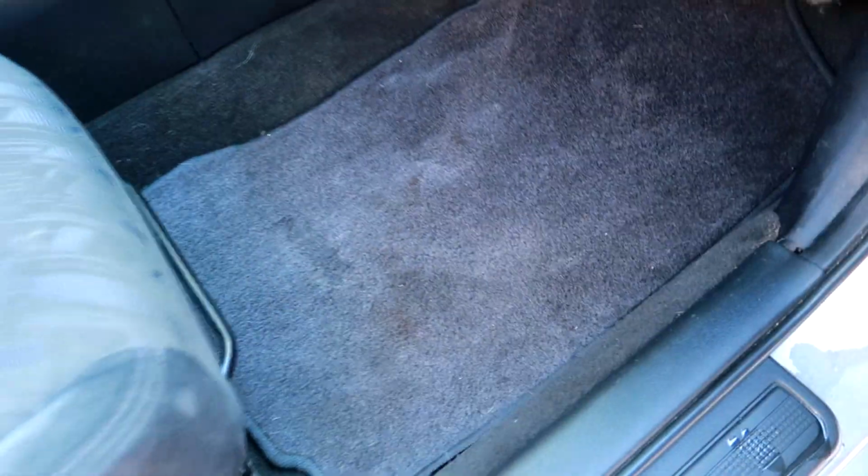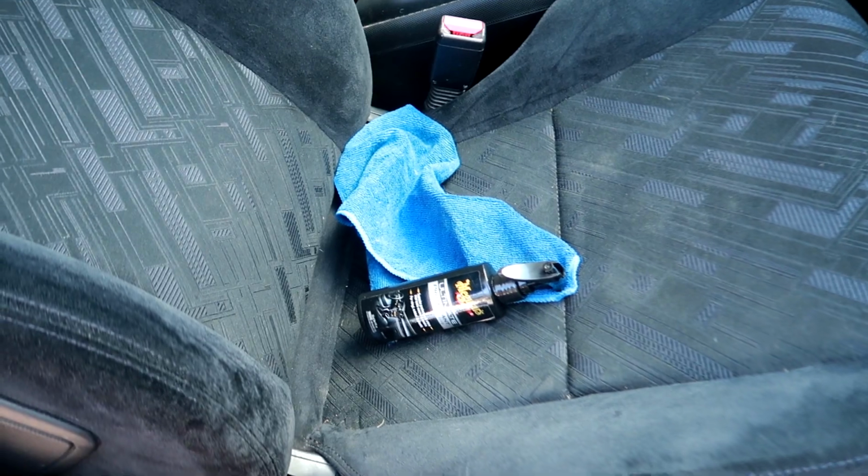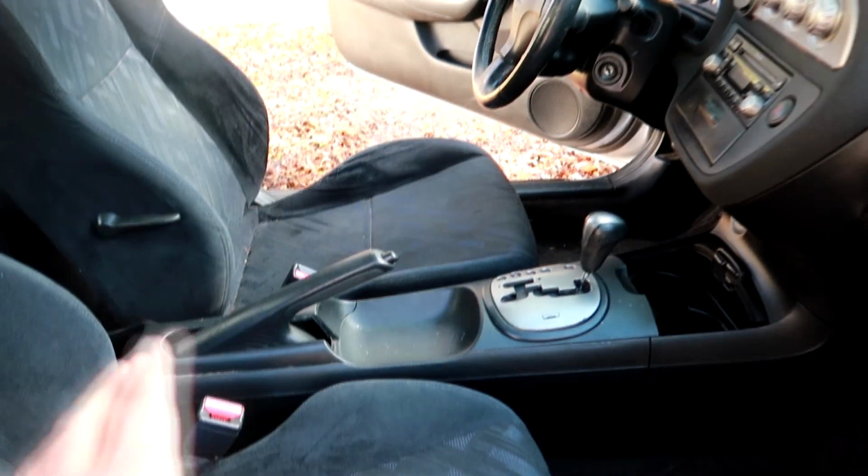I believe they already vacuumed it down, but I'm gonna go ahead and clean it up, like I said, using the Meguiar's Ultimate Protectant. Seats look in great condition. I'm gonna get back there as well, clean it up, clean up the dash. Again, get it as clean as I can on the interior.